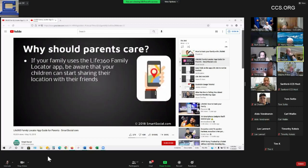Well, if your family uses the Life 360 Family Locator app, be aware that your children can start sharing their location with their friends. Location tracking apps can drain batteries quickly, so be careful. This one seems to do an okay job at not draining the battery, though.